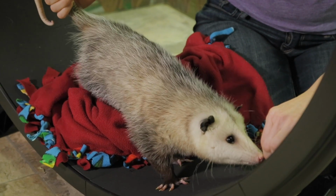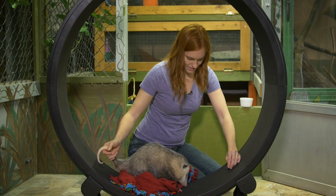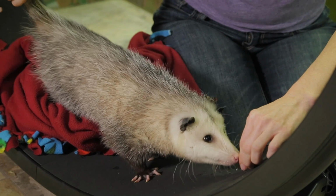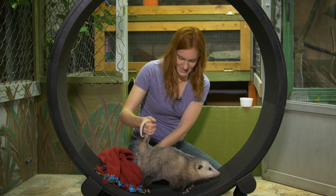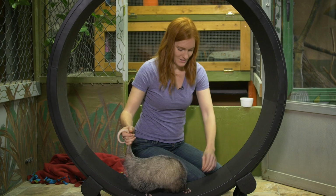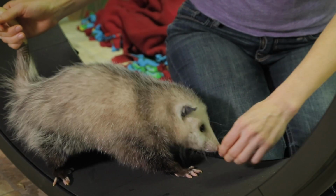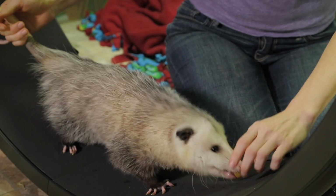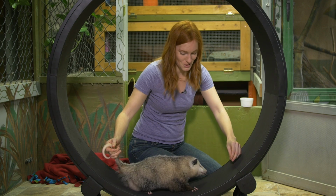Good girl. There you go. Nice. Let's get you off this blanket, huh? There you go. Good job. Good job. Okay, there the blanket goes. Let's go forward. Uh-oh. Let's go this way. Here. It's moving, isn't it? Oh, good job. She's pretty unstable on this. That's why we're going really slow.